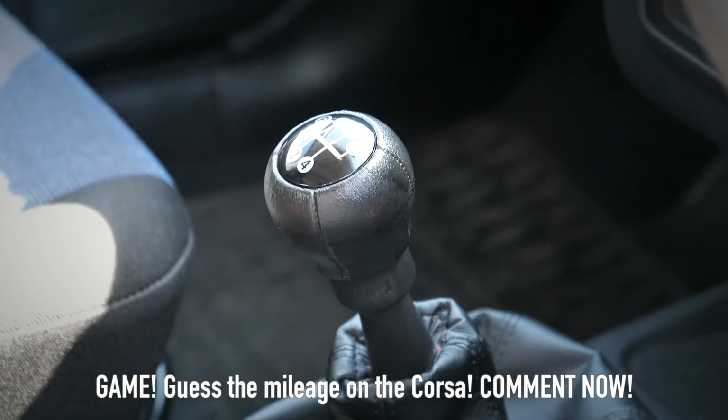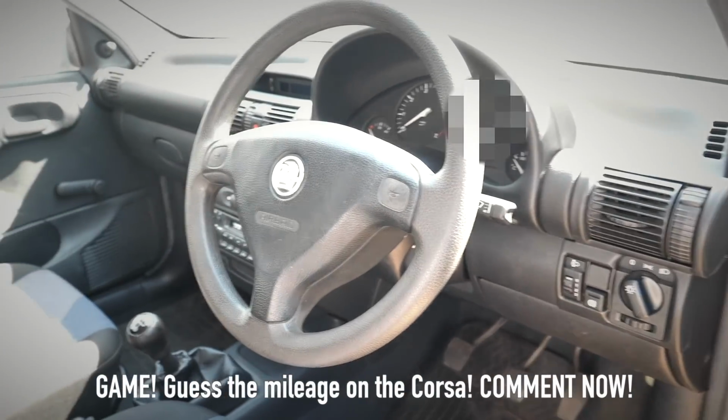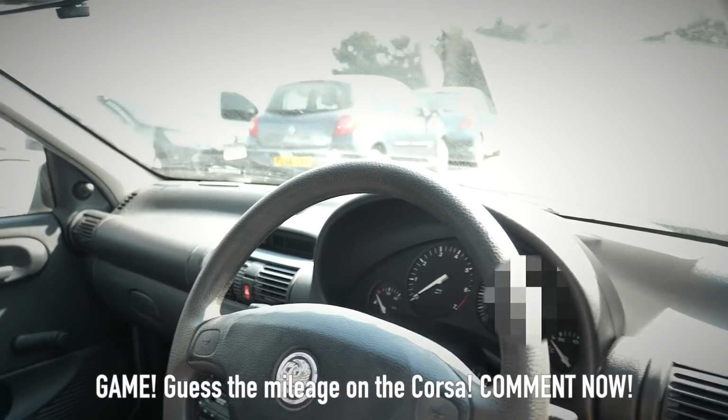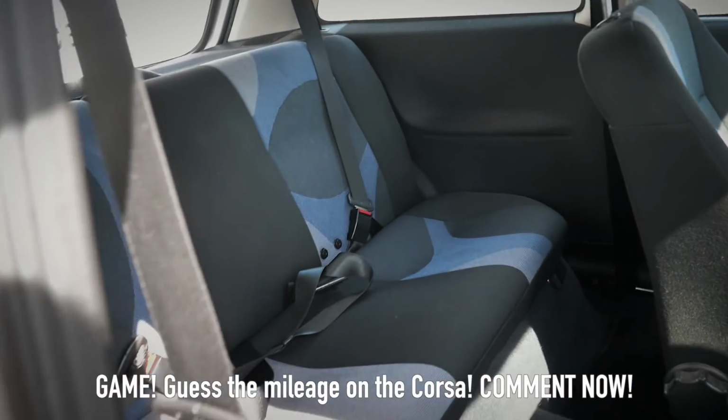Like I say, it has just arrived. Look at the wear on the gear knob there. Is that bad? Is that good? These horn buttons, they tend to wear out over time. But yeah, that's the wear of the steering wheel. Dashboard looks good. Passenger seat doesn't look like it's been used much, and nor do them rear seats.